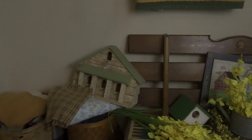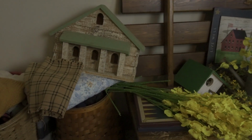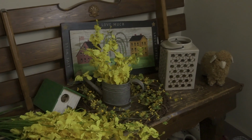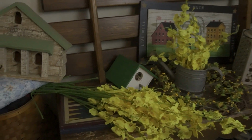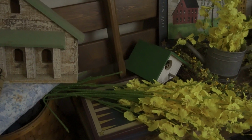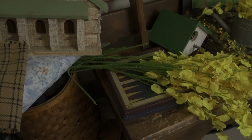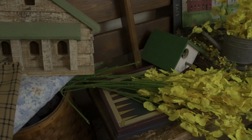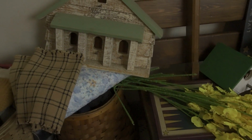Let me start by showing you some of the things that I pulled from my spring seasonal items. These are just a few things that I have that I may use, I may not use. I'm not sure at this point. Those are some game boards that somebody gave me, and they're kind of wintry colors, but yet their colors do blend in this room. So I don't know. I may use them, I'm not sure.